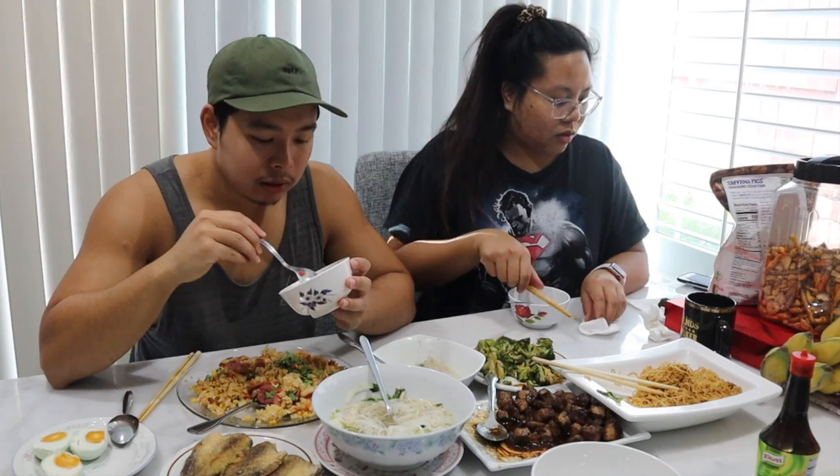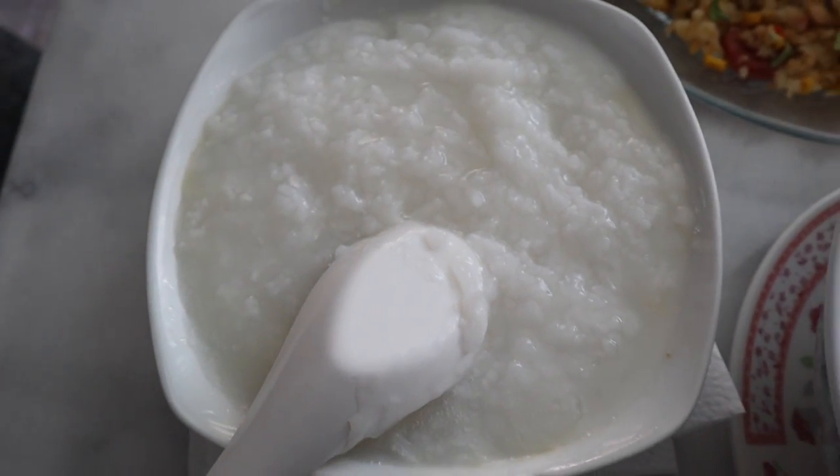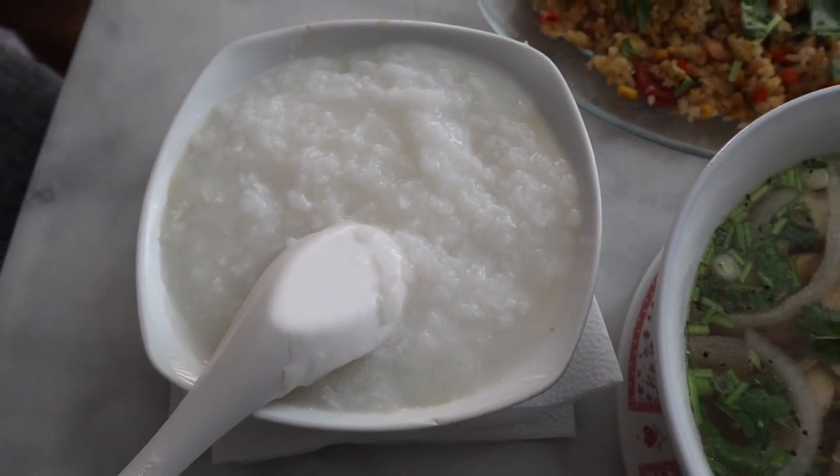As expected. Nice, thick texture, creamy. A lot of protein from the ground pork. One of my favorite Vietnamese dishes. You do eat this usually at breakfast time, but it's just a bland jasmine rice porridge. You don't really put any seasoning to it at all because you eat it with very salty protein.